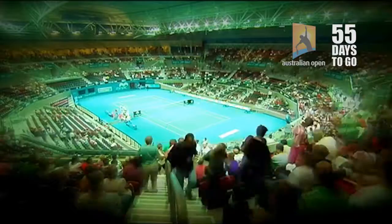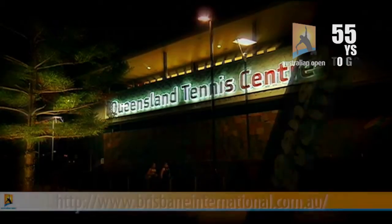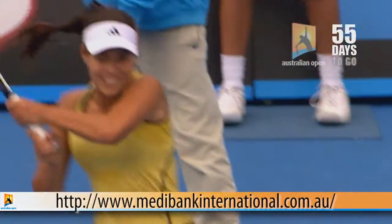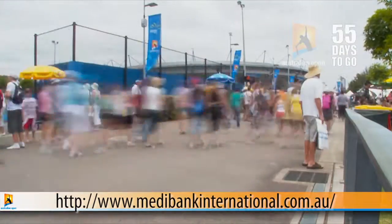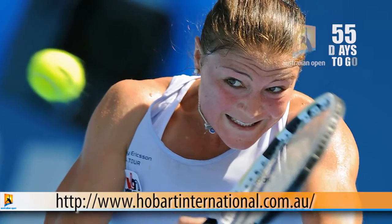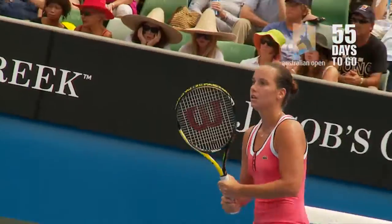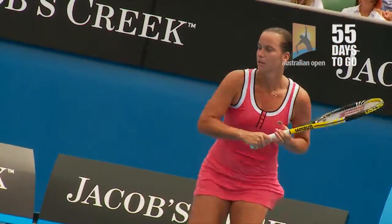And more big names are unveiled for the Australian Open Series events. Fernando Verdasco will begin this year at the Brisbane International. Ana Ivanovic returns to the Medibank International Sydney, while former world number 1 Dinara Safina and in-form Aussie Jarmila Groth will both be in action at the Moorilla Hobart International, which kicks off on January 9.